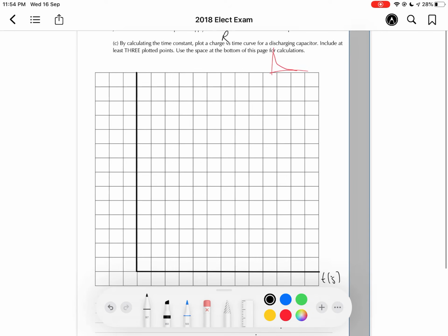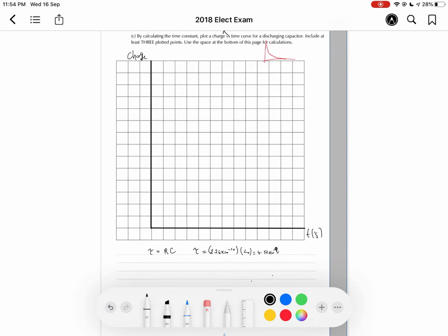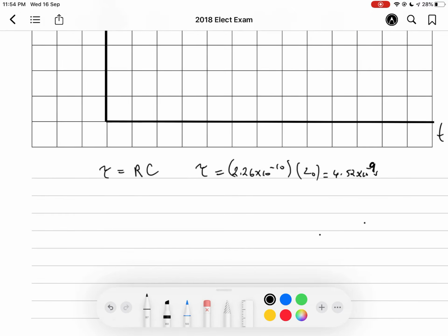Okay, so plot a charge versus time. Obviously, this is charge, and this is charge over time. First we have to find out our initial charge. Our initial charge on the capacitor is Q equals C times V.